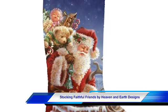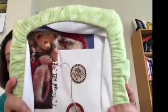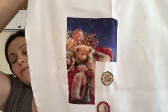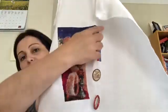I also finished a page on my stocking, Faithful Friends, and here's what it will look like when it's finished. And here's what it looked like the last time you saw it. And here it is now. So there's page 1 and 2 up the top, and then page 3 was blank. Because it's a stocking, it's a funny shape. So there's no page 3 on this chart, but this is page 4 and that's now finished.